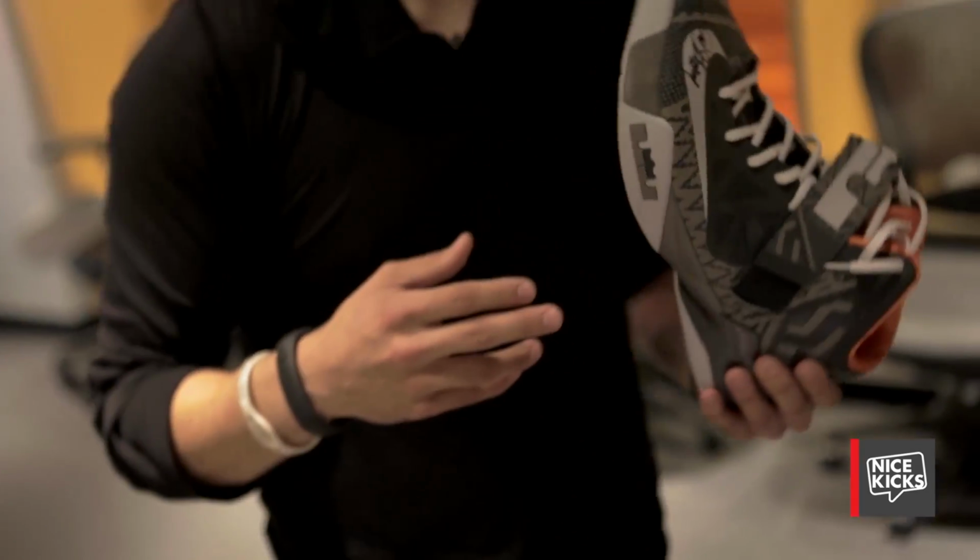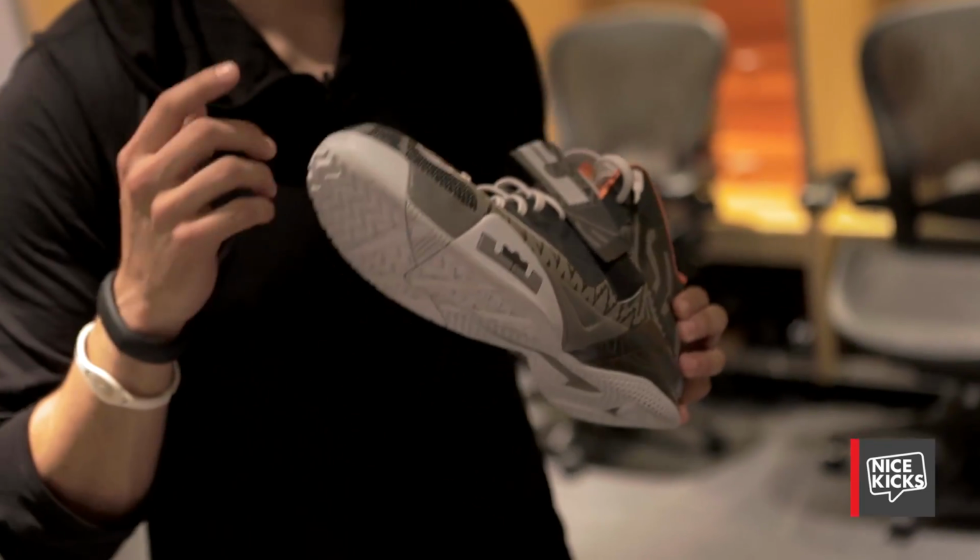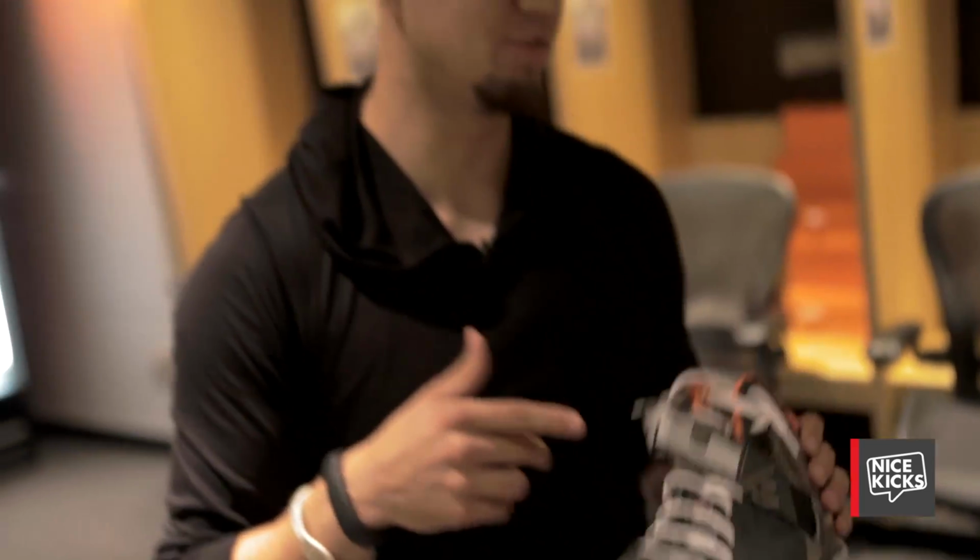We got a Black History Month LeBron Soldier from Danny Green. He's a really good friend of mine, and he didn't want to part ways with this one. It was tough, but when the opportunity came about, he was about to get rid of some stuff, and he was like, did you want these? I'll give them to you. And it came about that way.